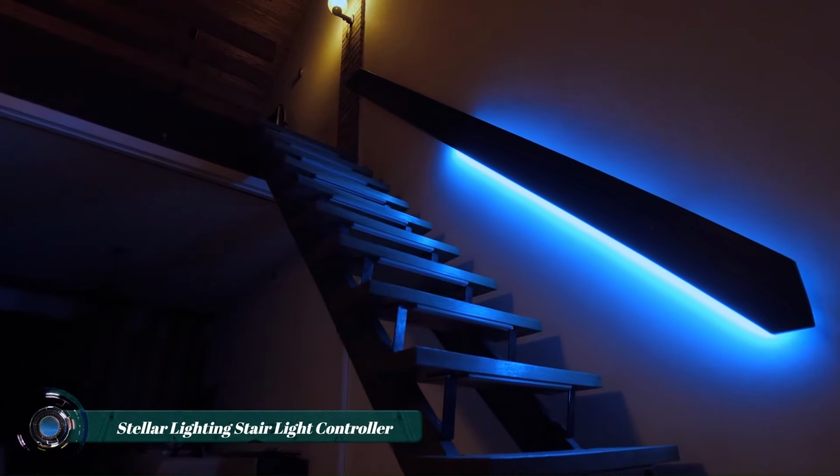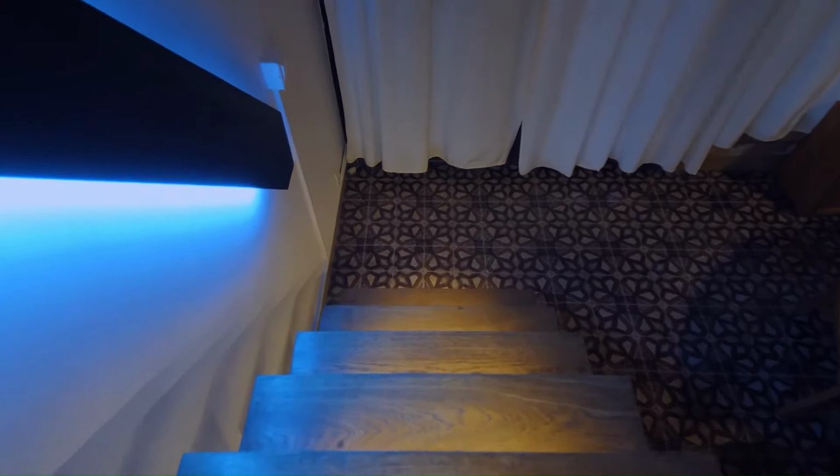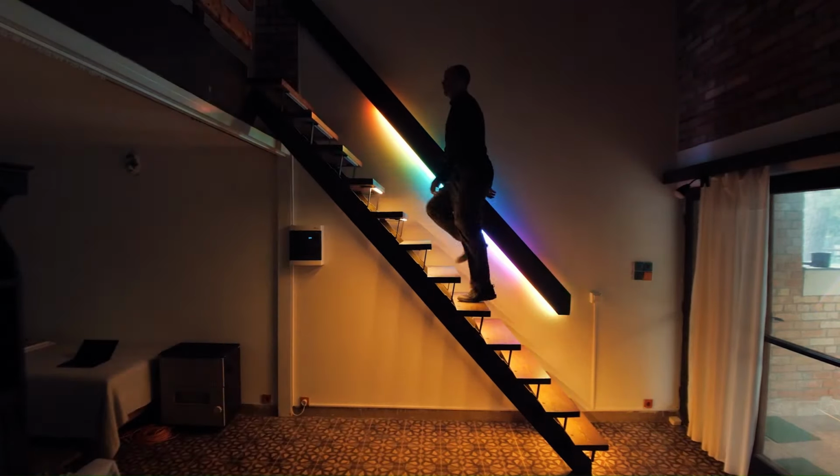The Stellar Lighting Stair Light Controller is a smart lighting system designed specifically for staircases, providing both safety and aesthetic enhancement. This controller automates the lighting of stairs by activating lights as someone approaches or walks up and down, using motion sensors for precise control.